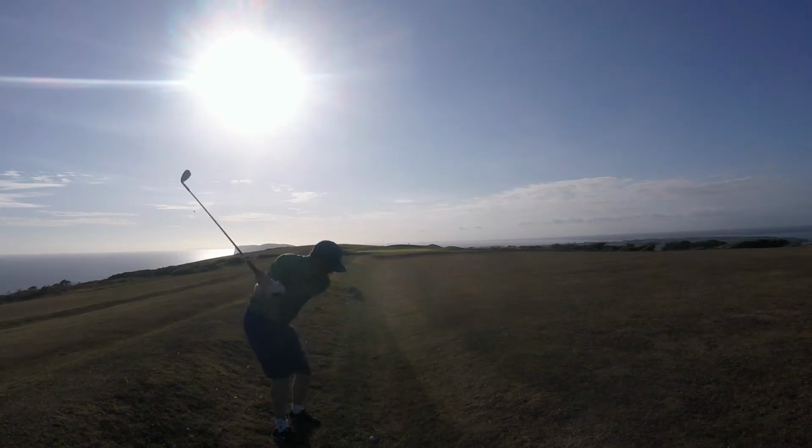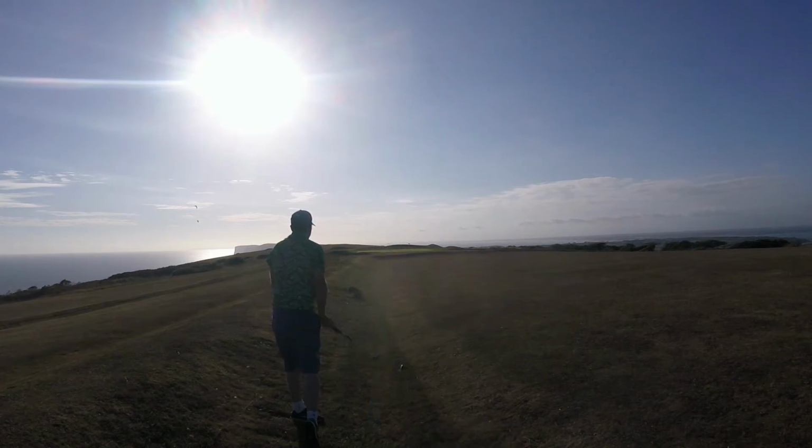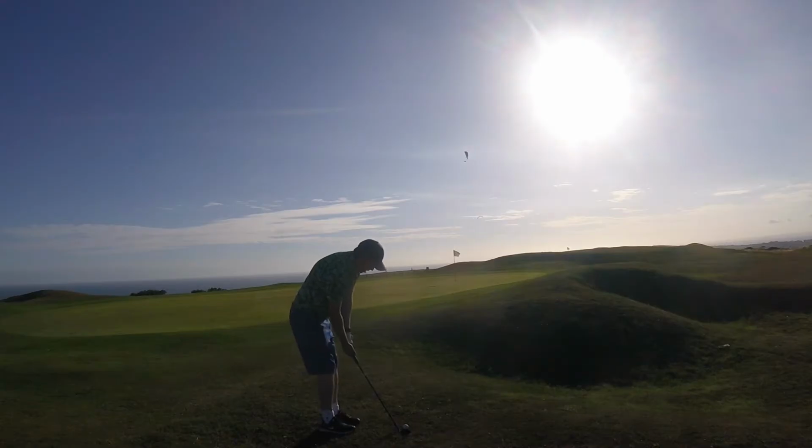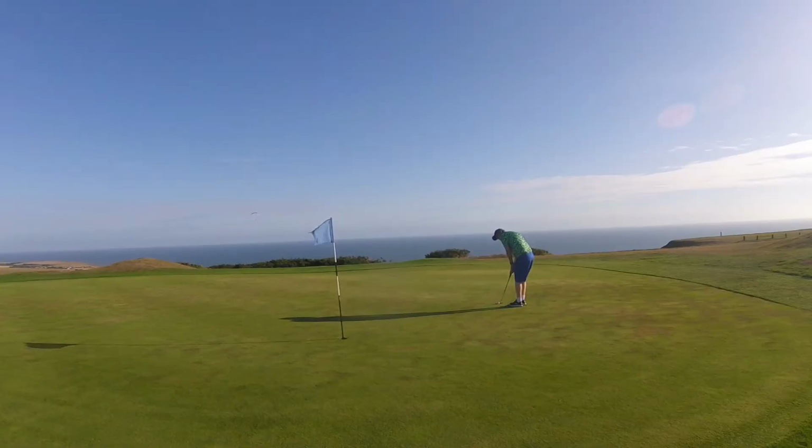So we've hit that 180. We've got about 125, I think, from memory to the green, and I really should have took pitching wedge, but I was trying to push a gap wedge, and we've ended up just short right. So flick on here with the wedge. As you can see, the paragliders in the distance.